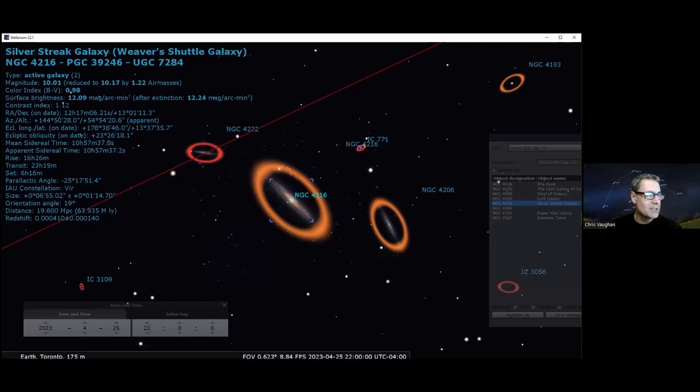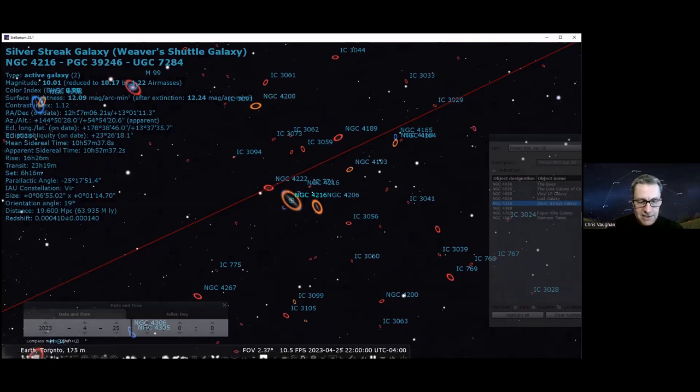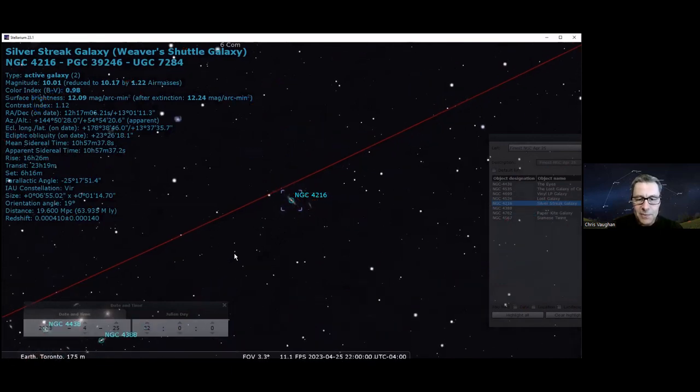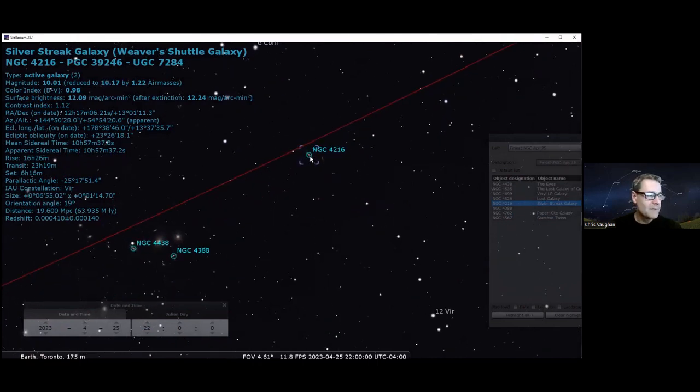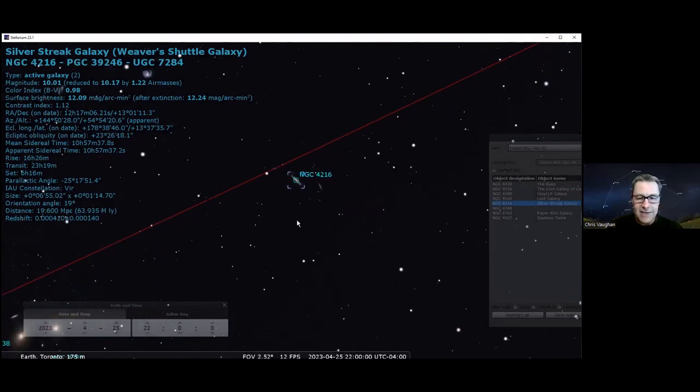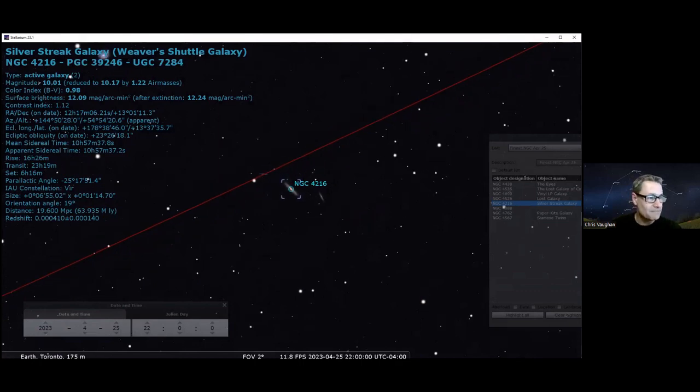So this one, 4216, was discovered by William Herschel on April 17th of 1784, number 35 on his class 1 list. And it should be visible by most any telescope. The way I found it was I star hopped from NGC 4388. Well, I actually used one of the finest NGCs and I just star hopped east from there, or west from there, towards Denebola. You want to use averted vision, start out at low power, and then crank it up if your conditions allow to see more of the characteristics of the galaxy.